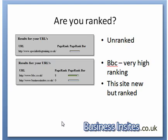Now, one of Google's features is something called PageRank, which gives every page a number from 0 to 10. Equally well, there's a starting point which is unranked, not having a number at all. For each page, it's trying to determine how popular and how important it thinks that page is. So, as you can see there, the bbc.co.uk has a rank of 8, which is really, really good.